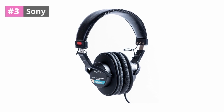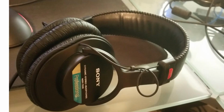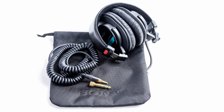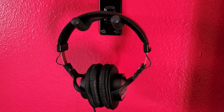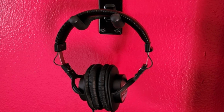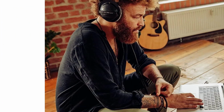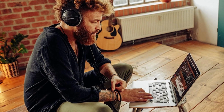At number 3. Sony. The best mid-range closed-back headphones that we've tested are the Sony MDR7506. Going down in price means making some sacrifices in build quality and comfort to still get a good sound. While these retro chic over-ears have a cheap and plasticky frame, especially compared to the sturdy Beyerdynamic DT770 Pro, they're some of the best studio headphones we've tested, thanks to their balanced sound. They're decently comfortable, thanks to their lightweight frame, and they have a coiled audio cable, so you don't have to worry about cable tangles.